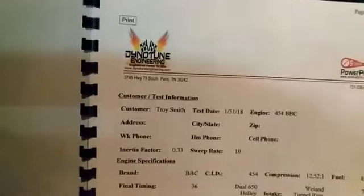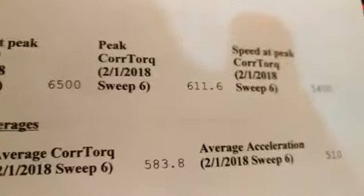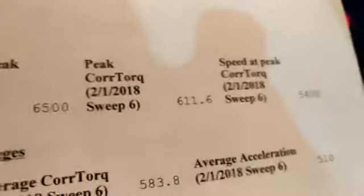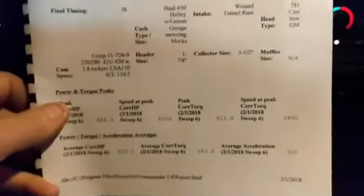And then for the torque, I got to count them here, 1, 2, 3, 4, 5, 6, 7, 8. We had an 8-way tie on torque. So all you guys were off by just 1. So let's see, we go down here to the bottom. Peak corrected torque 611.6 at 5,400.